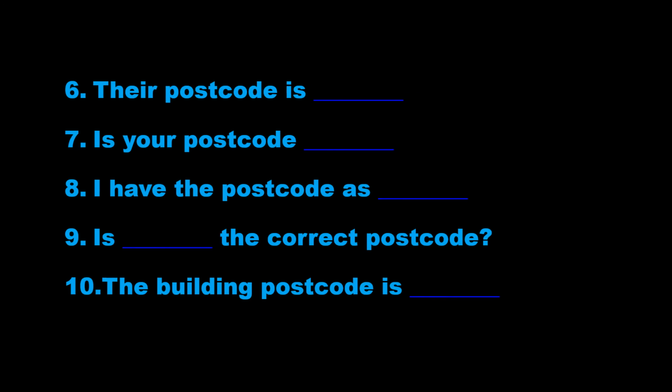Number 6. Their postcode is B3 3BS. 7. Is your postcode S9 2DF? 8. I have the postcode as BN1 2RE. 9. Is BS48 3DY the correct postcode? 10. The building postcode is CV1 5RR.